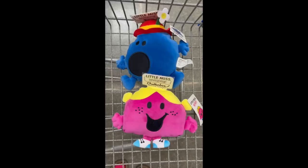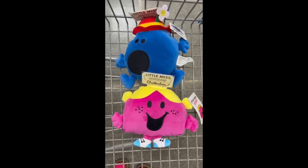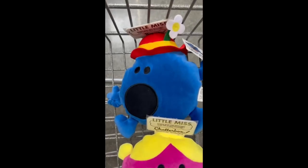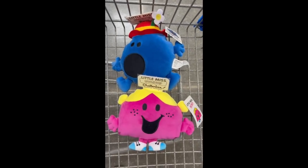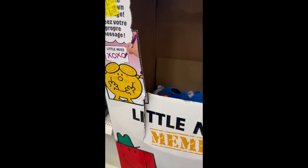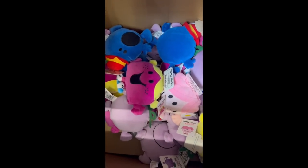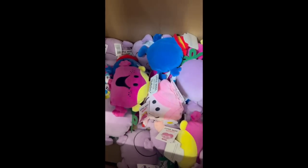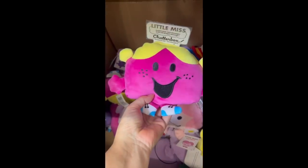Great deal. The second ones are these adorable toys from a book series back in the 80s called Little Miss, and they had these stuffed toys earlier, but nobody's buying them, so they cleared them out for $1 each. So there was a huge tote of them. I grabbed a couple, and they're so adorable for $1. If you're a big reader or a kid from the 80s, you know about these, so you might want to look for them at Walmart. I just fell in love with all of them, and within a day, every single one was gone from the store, for $1.